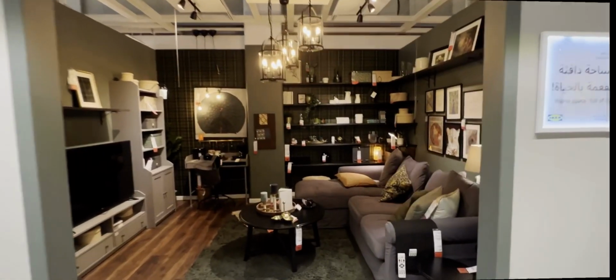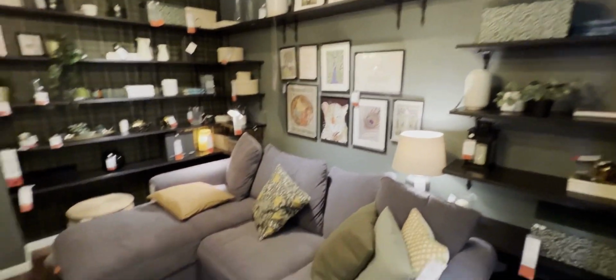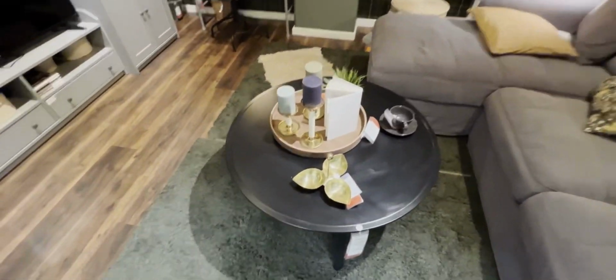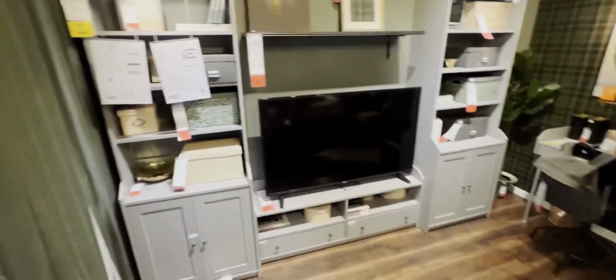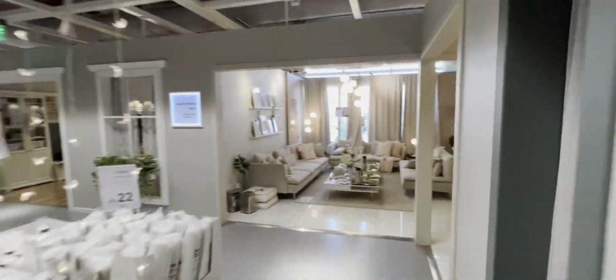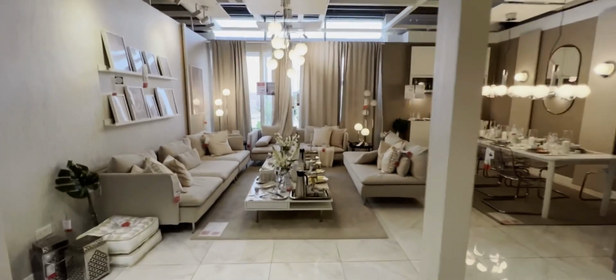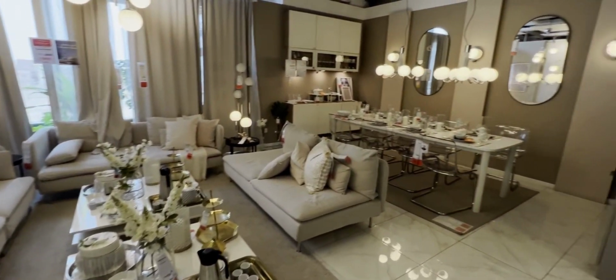Another one. Oh, you see like this. This one's got tartan on the walls. And so everything is for sale. Everything you see, you can buy. Even the TV. But I wanted to show you this one. Amazing, huh?